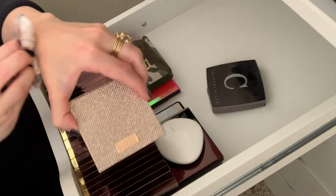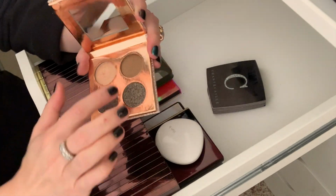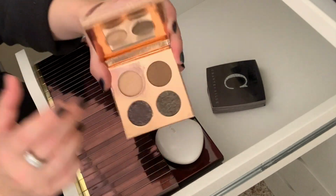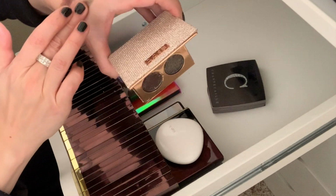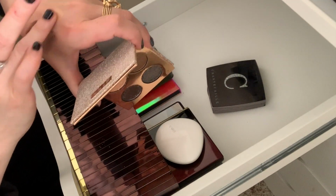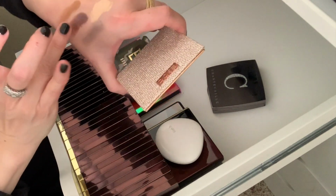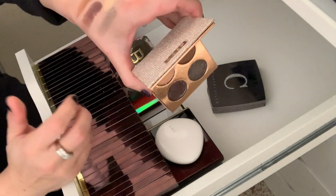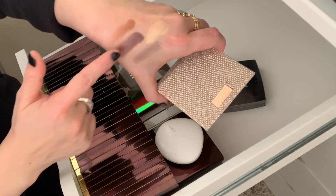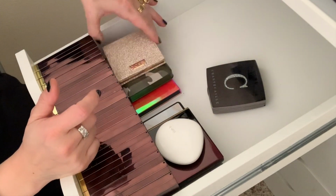Oh, Dose of Colors. Let's see. So this was the first quad that Desi and Katie did with Dose of Colors, and these were really, really fun. They did have a lot of fallout or whatever, but I thought they were really good shadows. I really like them. I think some people did not like them. They thought they were just really chunky and crappy, but I think if you use them with a glitter glue, they're fine. I found them to be really pigmented and really creamy. So I like this quad. I'm gonna hold on to that.